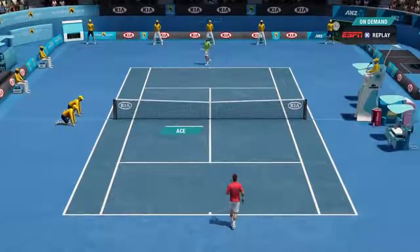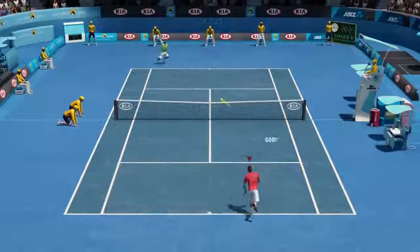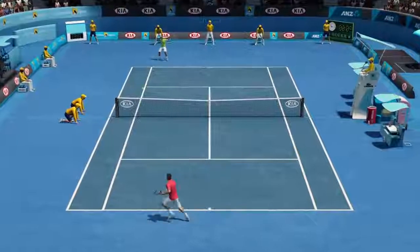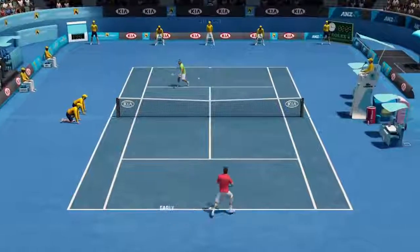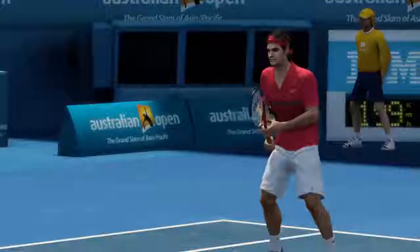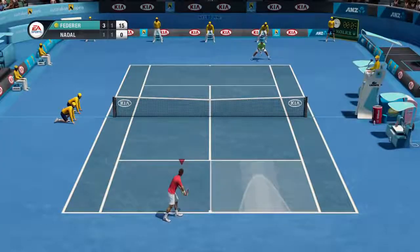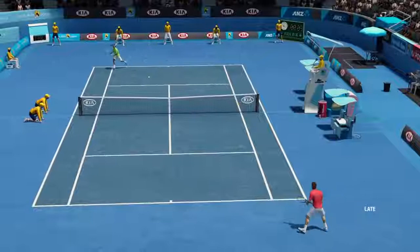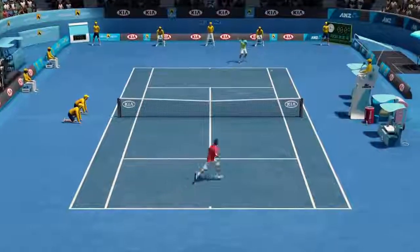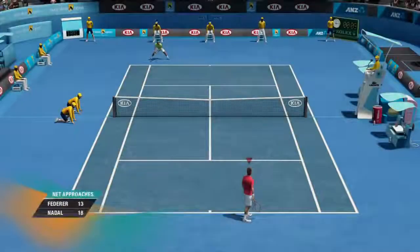I'll tell you why I like that game. That was some good aggressive play. Absolutely. That was great play. We'd like to see a bit more of that. And here we are, about to start up again. Drop shot, it's a risky play, and it paid off.